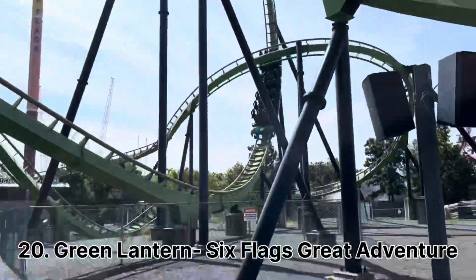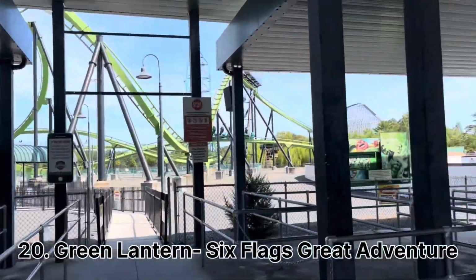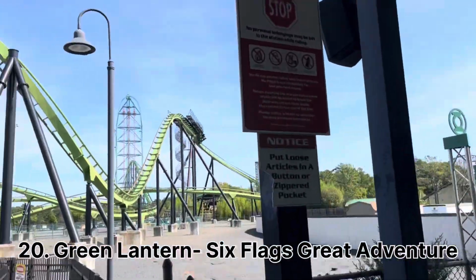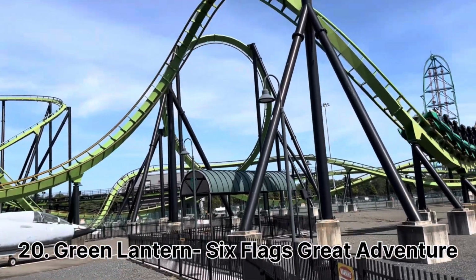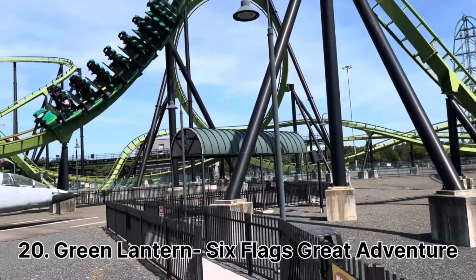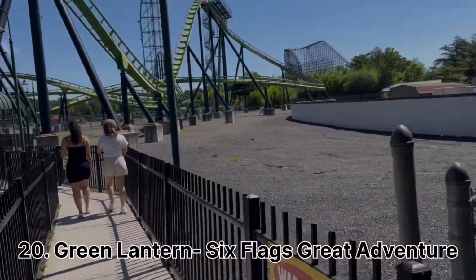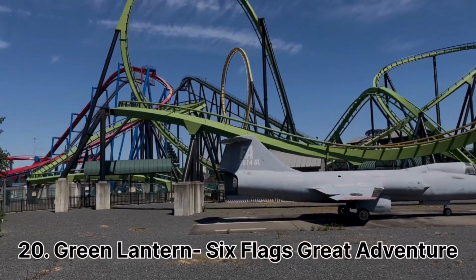Now, a lot of people really hate stand-up coasters because it hurts their legs and stuff. Well, it does hurt my legs too, but I really enjoyed this ride, and it's one of the best stand-up roller coasters out there. Unlike traditional stand-up coasters, which have 2 inversions, this one has 5 inversions, and a mid-course brake run. I do like mid-course brake runs.